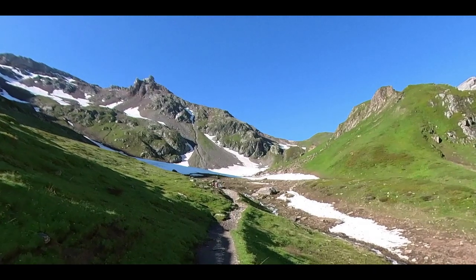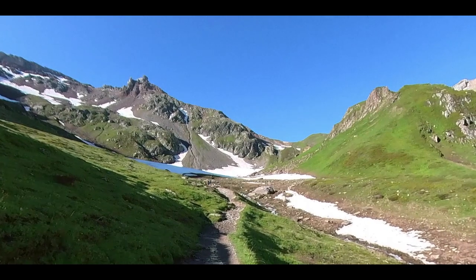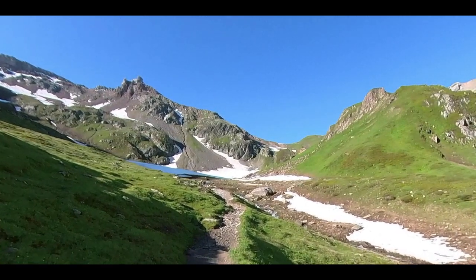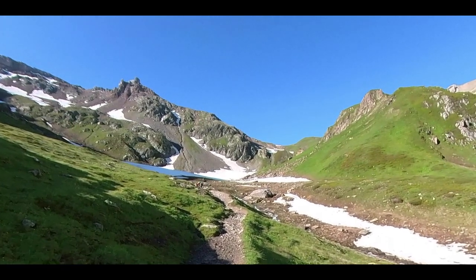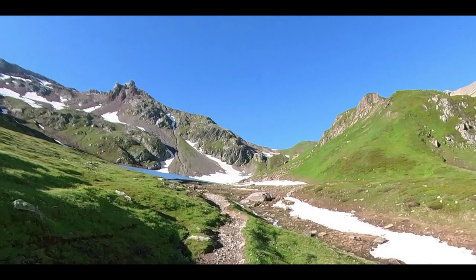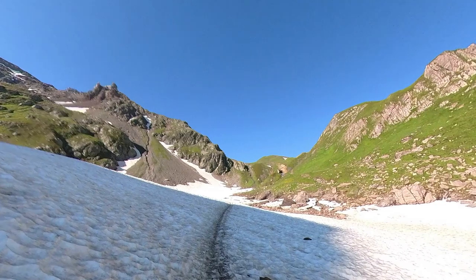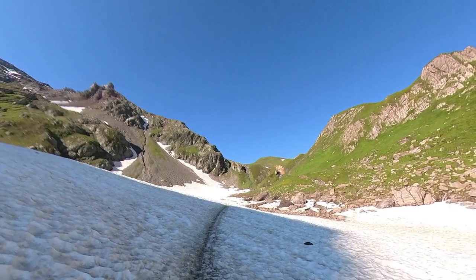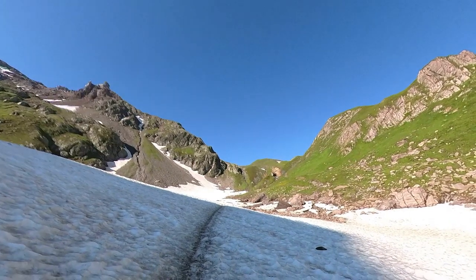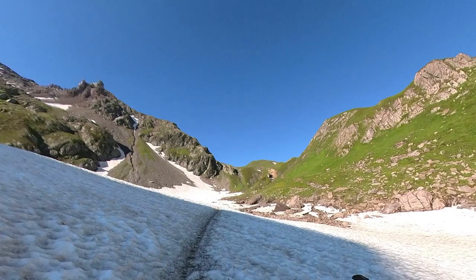Now, up right here is the Col du Bonhomme. And I have to walk a little bit through the snow. Up there. But that's fine. There we are. Oh, I hope I don't fall with the camera in my hand. Still snow here.